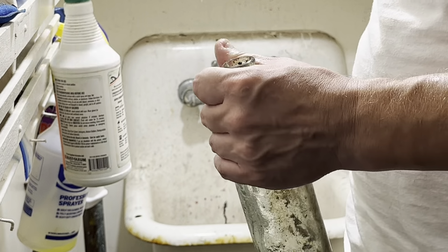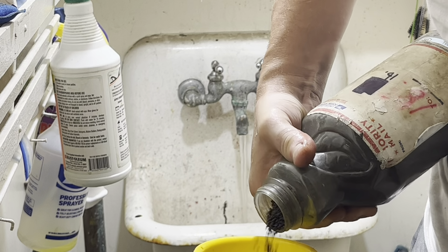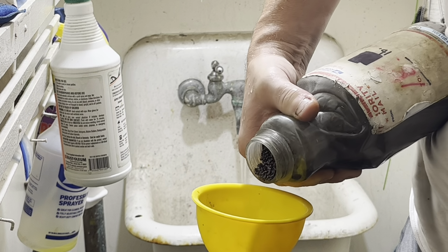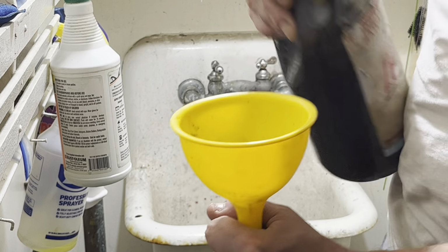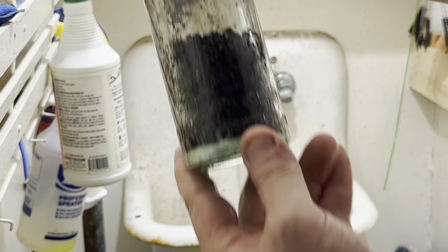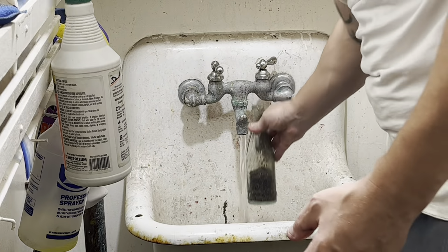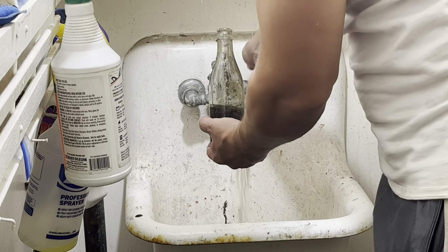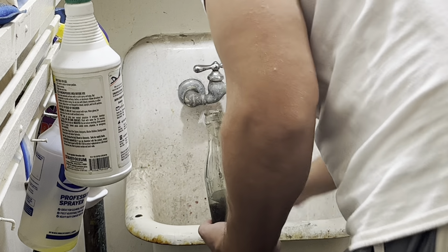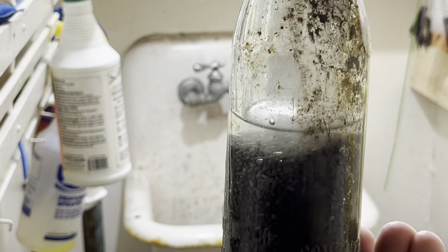So now we're gonna do the magic. We got our funnel. We're gonna add some cut copper down in here. I like to go a little less than halfway on the handshake method. It's pretty much the same concept as the tumbler, except I'm not going to add any compound, any polish or cutting compound. So basically what we have is just cut copper pellets and water.